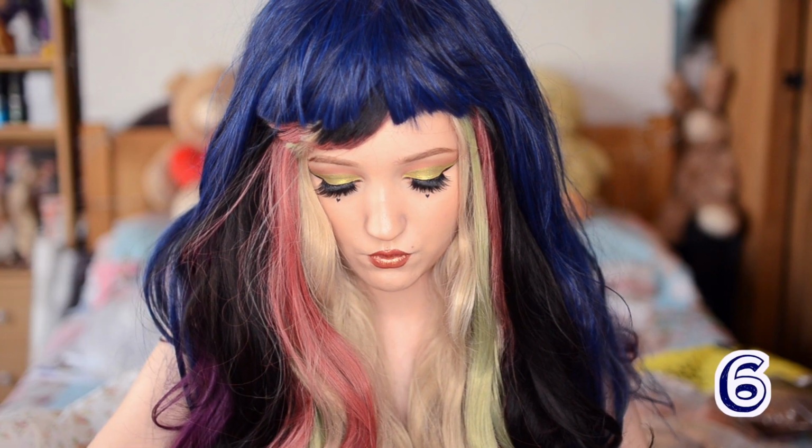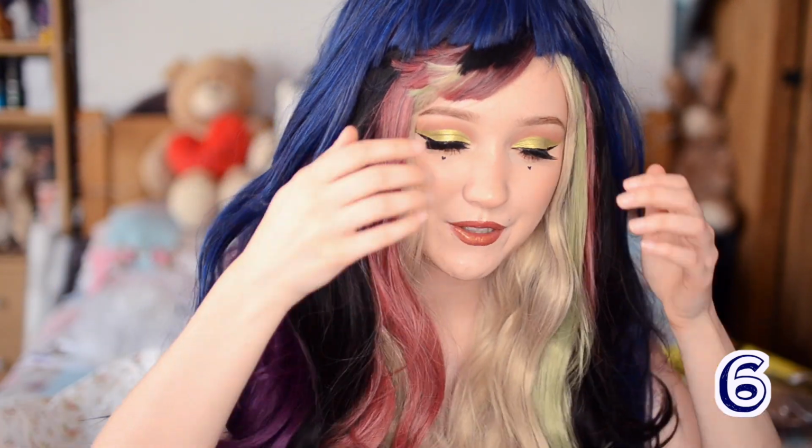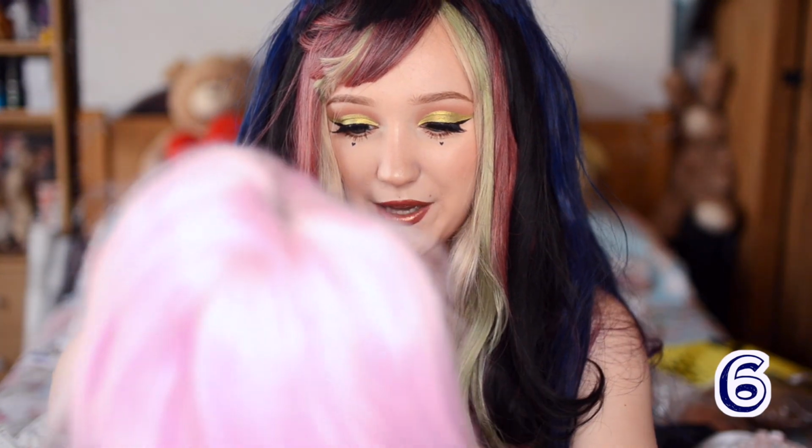Let's put on a more bright and colourful wig. Number 7. Actually, I don't want to put this wig on because it's a new release and I don't really want to damage it just yet because I'm going to have a video coming up soon of all of the brand new wigs from Lush Wigs, all the bright neon wigs from Lush Wigs. This wig is super old, like years old. I don't really wear this one much anymore. Got this from eBay for really cheap.